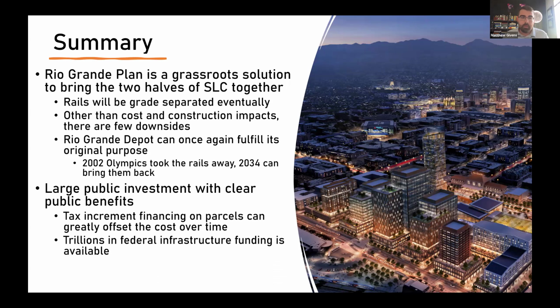And it is a large public investment, but there's clear benefits. And I think the federal government would see that. And tax increment financing, like I said, where the revenue generated from land value improvement could go toward paying back whatever it takes to do this, could greatly offset the cost. And that's not true of something like a freeway expansion. A similar project that the state is funding completely on its own is the I-15 expansion from Farmington to Salt Lake, and that's not going to generate any direct revenue. So something to keep in mind.